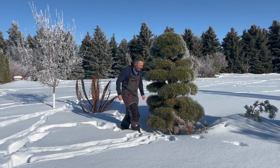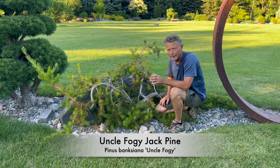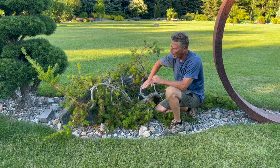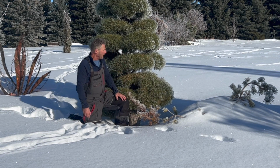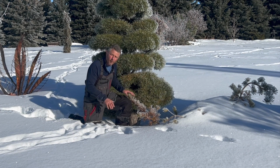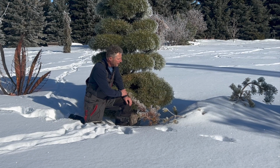And next to us down here, we've got Uncle Foggy jack pine. What a great name, Uncle Foggy. I just love it. But unique, just wild, go wherever you want, twisting type fashion. I'm pretty buried by the snow. We continue to have a lot of yellow needles on this, and I think it might be that we're in a little bit of a wet area here. The jack pine are going to take it incredibly dry, but it's hanging in there. We're looking forward to spring to see how this one comes out.